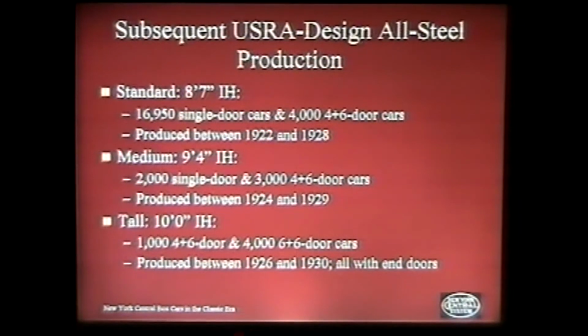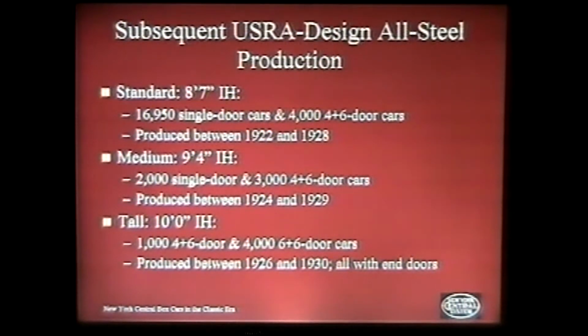And Westerfield makes the 8'7" high car. So as far as I know, there's no models in any scale except for a few low-scale brass cars that they did of the 9'4", and I think they might have done the 10'0" as well. But there isn't much coverage of these cars that were built in very large numbers.